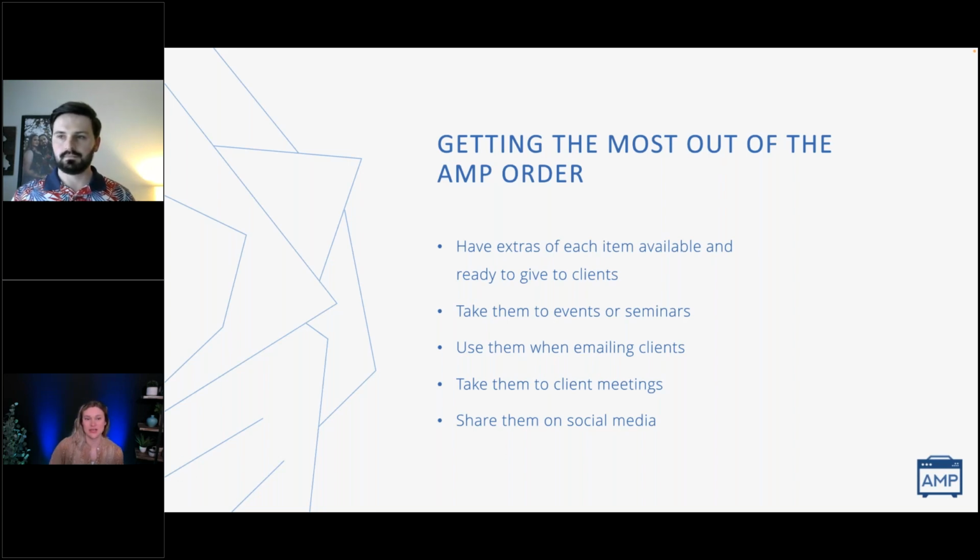Alrighty, folks, we are almost done here. One of the things that we want to say towards the end here is getting the most out of your AMP order. You can order the supplies and just use them how you want, but there's a bunch of different ways in which these can be utilized. So having extra items on hand, always having those business cards, some of those recipe cards on hand. Like you said, those medication trackers, they're really awesome stuff. Having some T65 flyers, just in case you talk to someone and they mention that their aunt is turning 65 soon or something like that. Always having these on hand because you can print out as much as you want, and they're easily available to you.